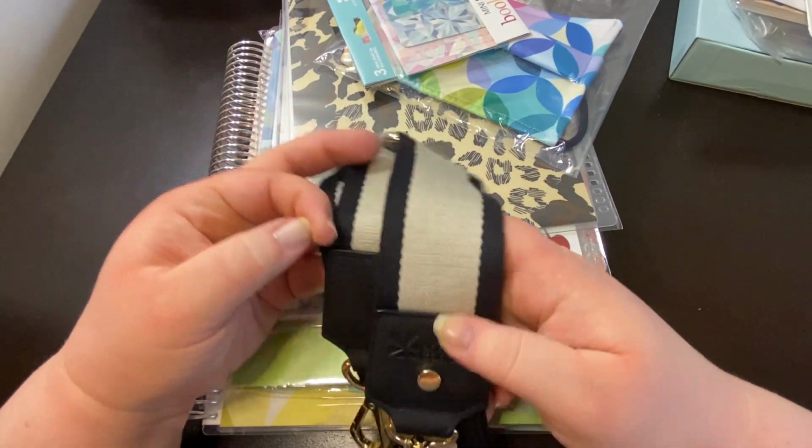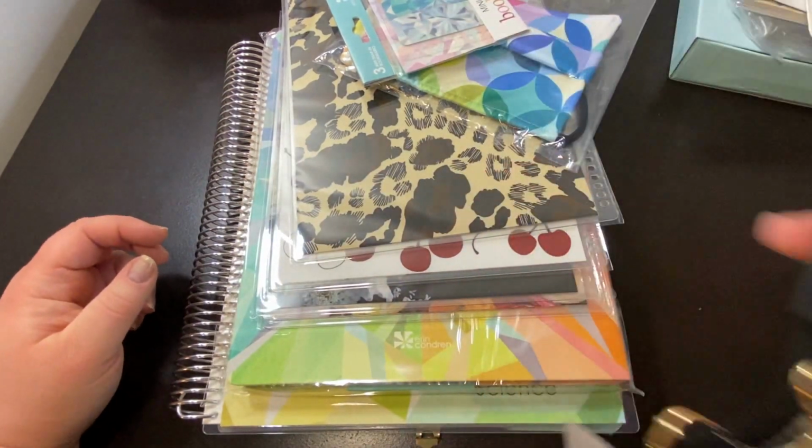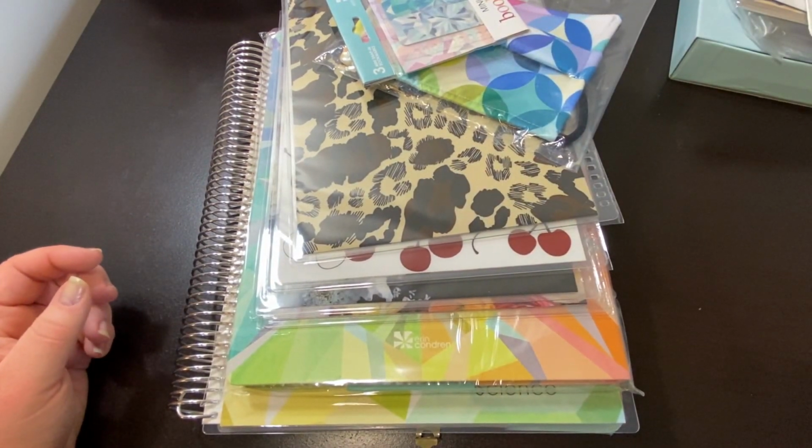It's probably like a $400 bag, so it's worth it to me to have this.